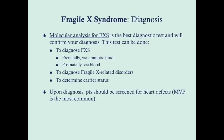You want to do this molecular analysis, but you can do this at various points. So when are you going to get a molecular analysis for Fragile X syndrome? Well, one, you're going to get it to diagnose Fragile X syndrome, obviously. You can do this prenatally if there's a family history of Fragile X syndrome. So if there's a history, for instance, mom has some brothers, some male cousins, uncles who have a history of this abnormal-looking face, maybe a little bit slow, maybe dependent, that's certainly a possible Fragile X gene in the family.